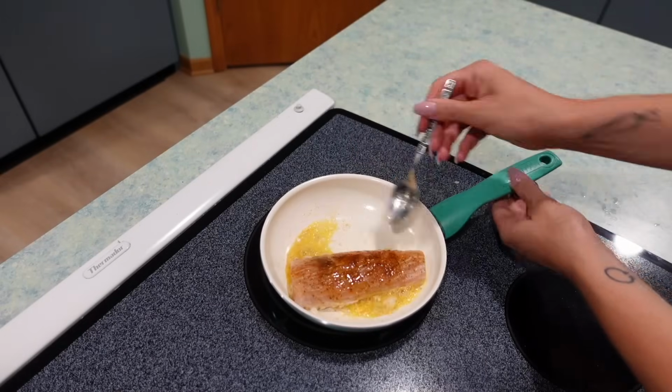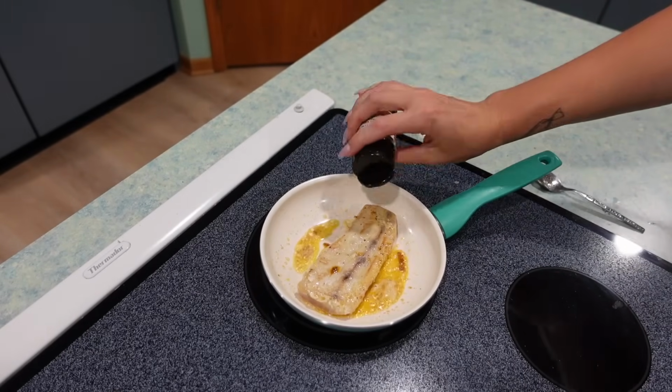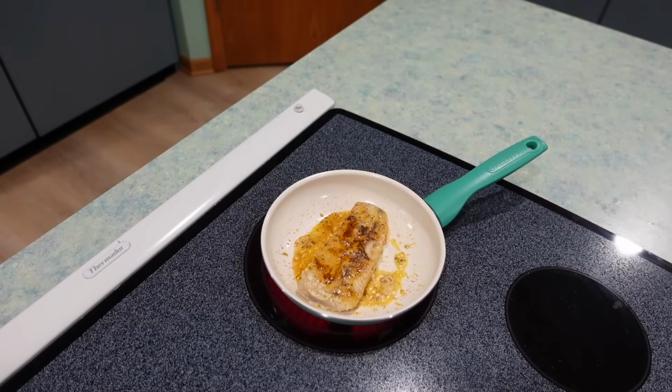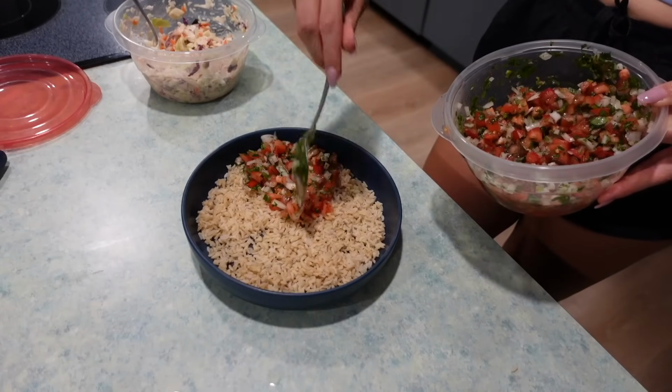And it actually worked out perfect that I had some leftover coleslaw from the pulled pork bowl. So usually I'll just make a quick coleslaw for this fish taco recipe. Whenever I make real fish tacos, I make coleslaw for it, and I make it the same way that I made it for the bowl.